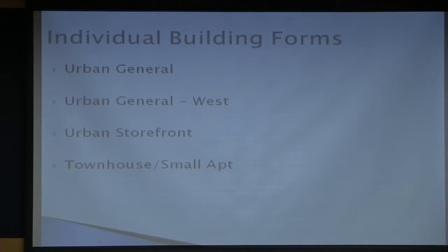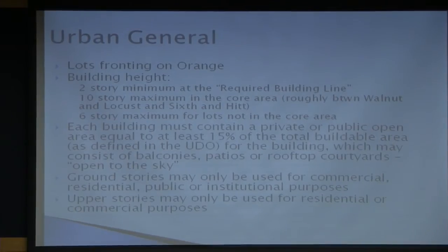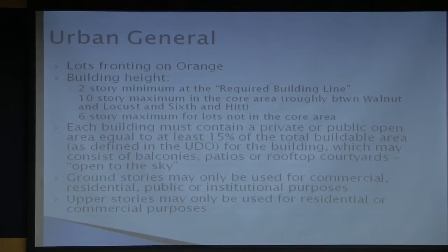So it's color coded. There's 4 different types of forms: urban general, urban general west, urban storefront, townhouse small apartment. So I'll just briefly run through some of the restrictions on each type of frontage. So the urban general are all the lots that front on an orange street.